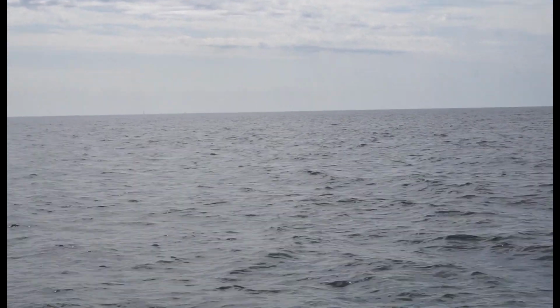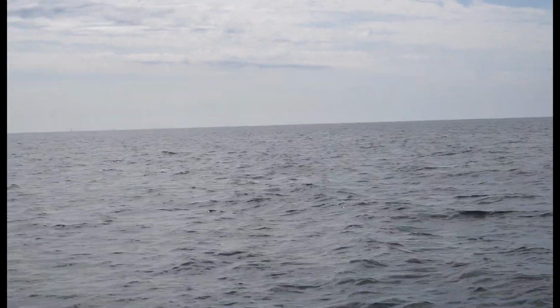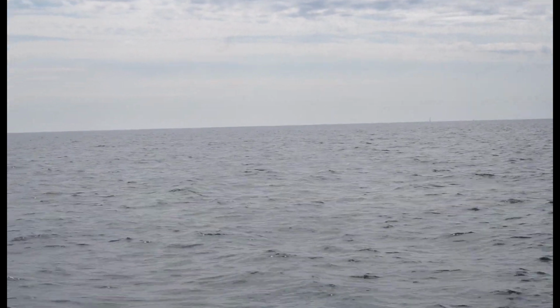That over there, I don't know if you can see it, but that is the Eddystone Lighthouse. Somewhere along there.